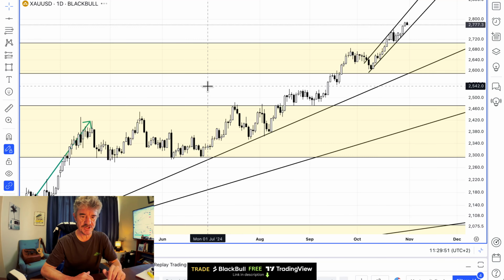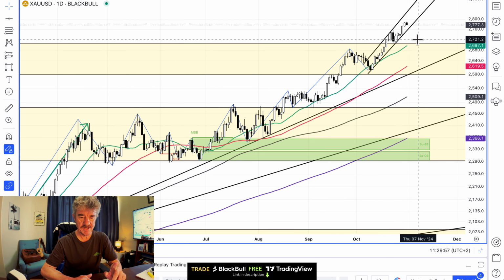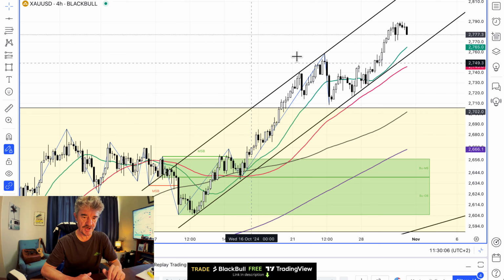Okay, let's go to the day chart. You can see we're still well above the 20-period moving average on the day chart. So we're still very, very bullish. Notice the stock markets have broken below their 20 periods, but gold has not. So on the 4-hour chart, it looks like it might be trying to turn, but it's very, very early days just now.